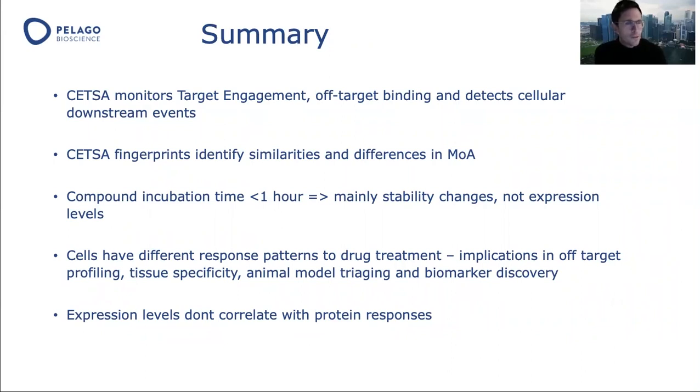So we can say that CETSA monitors target engagement, off-target binding, and detects cellular downstream events. We can use CETSA fingerprints to identify similarities and differences in the mode of action. We keep the compound incubation time short, so below 1 hour, to make sure that we're looking at stability changes and not expression level changes. The cells seem to have different response patterns to drug treatment, and that can have implications in off-target profiling, tissue specificity, animal model triaging, and biomarker discovery.